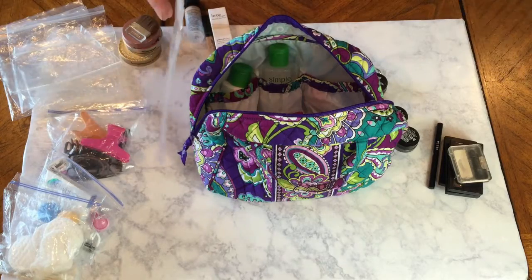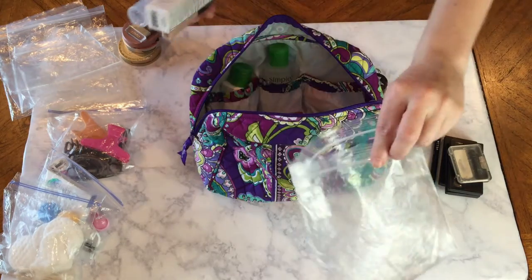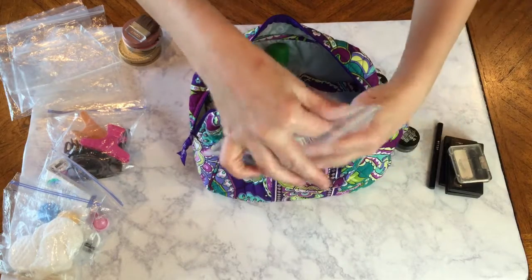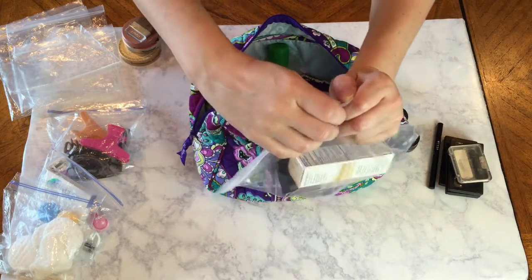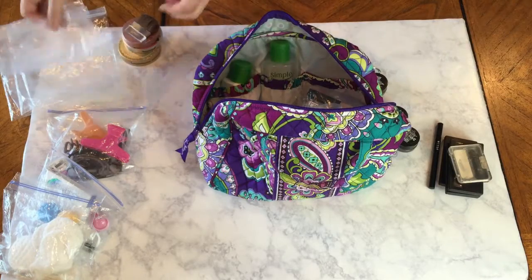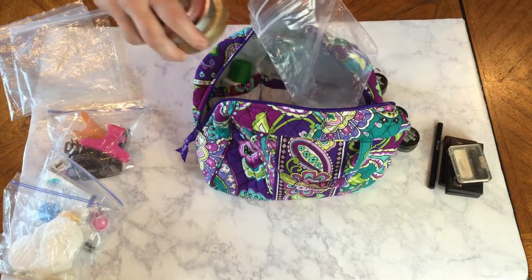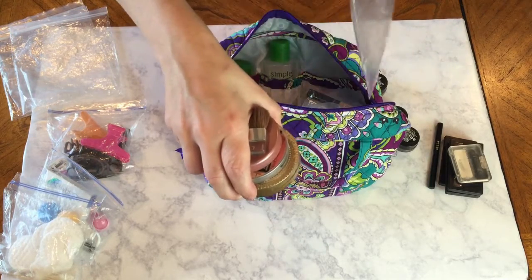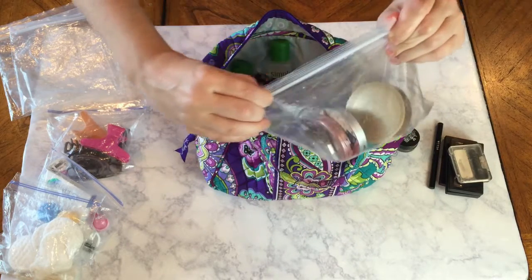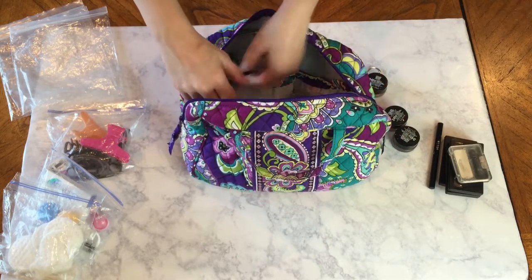So I'm gonna try to categorize all of my makeup. So the first thing I'm gonna do in one bag is put my foundation and my concealer in one Ziploc bag. Make sure all the air is out, and then I'll place that in my bag. Okay. Next, I'm going to consider this my face Ziploc bag. So inside of it, I've got my highlighter, my bronzer, and my blush. Oops, and I think I got too much air in that.